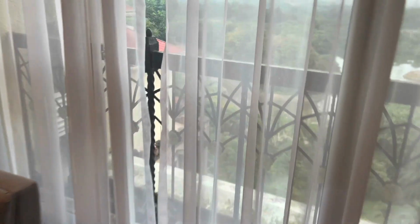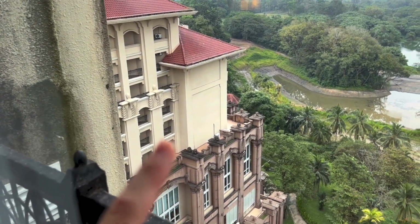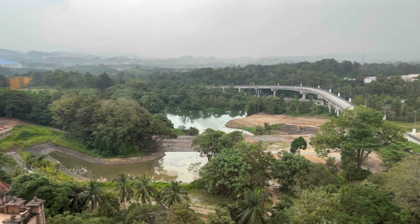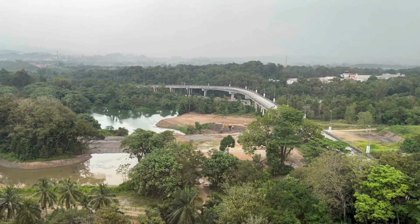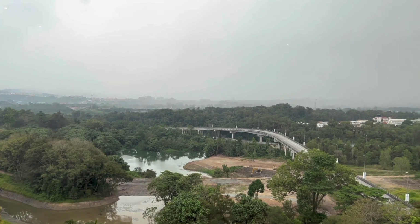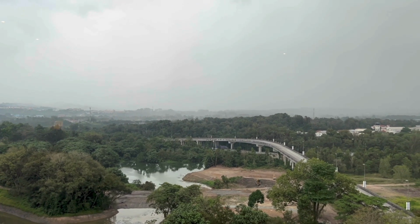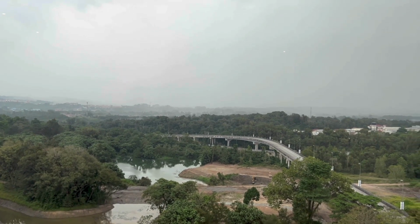And the view that I get out of the window, you can see the other part of the hotel right there. The swimming pool below. Sort of like greenery area around the hotel. You can see the highway leading to the hotel, as well as the highway in the distance. And it is a cloudy day, so you can't see KL from here, but if it's on a bright and not cloudy day, you can actually see the skyline view of KL from the room.